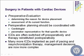Surgery in patients with cardiac devices: preoperative evaluation, determine the reason for the device, assess its current function. Perioperative planning should be coordinated with cardiologists and the pacemaker rep. Okay? I always make sure that I do that. Make sure that you talk to the cardiologist that implanted it, or at least somebody who's following the patient, and make sure the pacemaker rep has seen the patient within a month beforehand, to make sure that the pacemaker is functional and the battery is not becoming depleted.